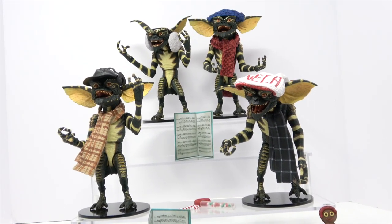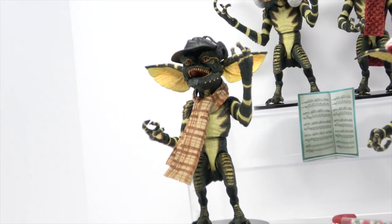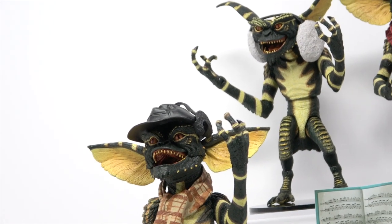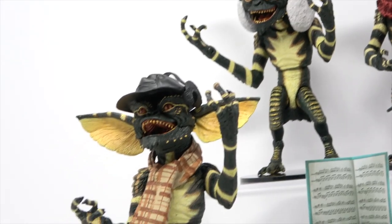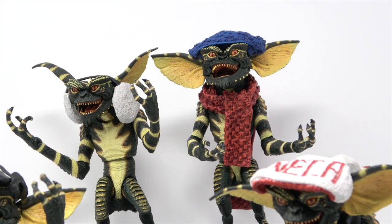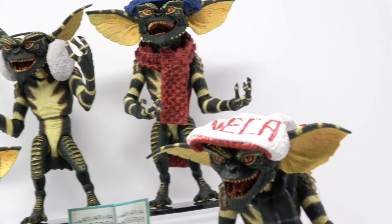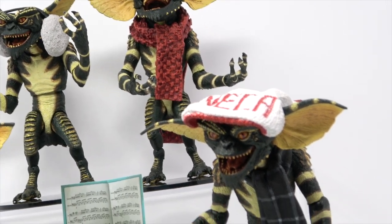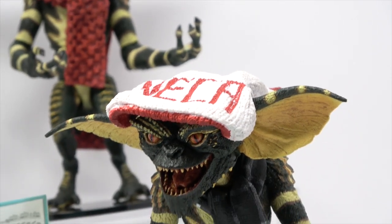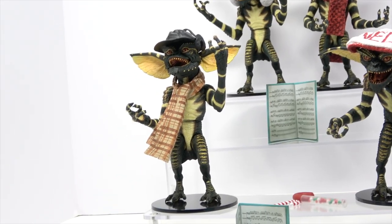They look really amazing. So let's just zoom in on a couple of them and see some of the detail. Each of them has a head accessory, earmuffs. This one has a leather hat. This guy here has a scarf or some type of beanie on, and then this one has a Santa hat, and what's really cool is it actually says NECA on the top of the Santa hat. Take a look at some of the detail.